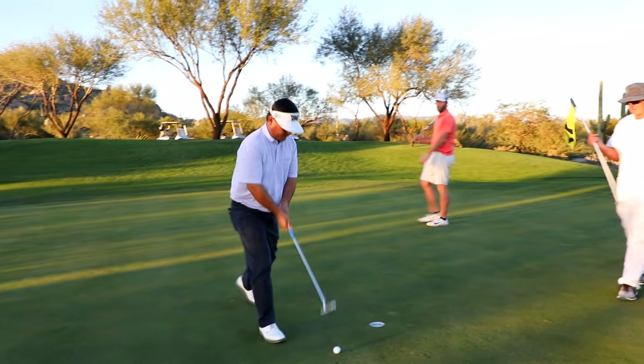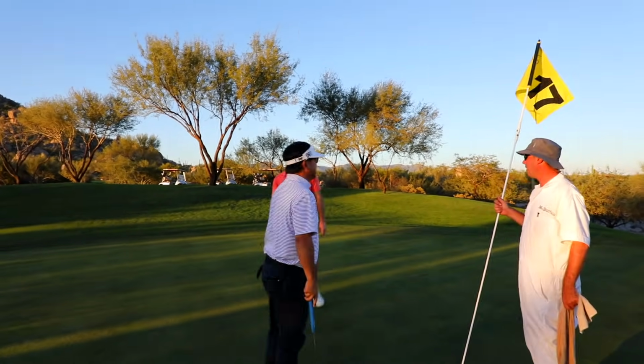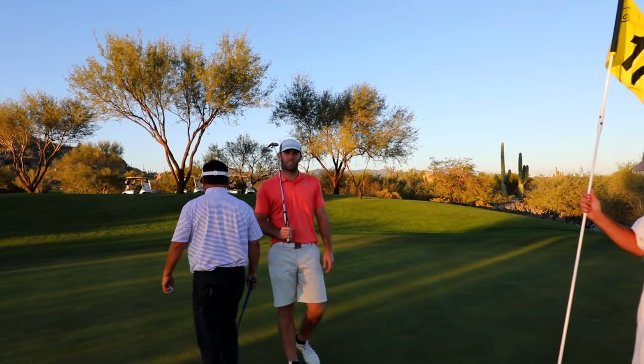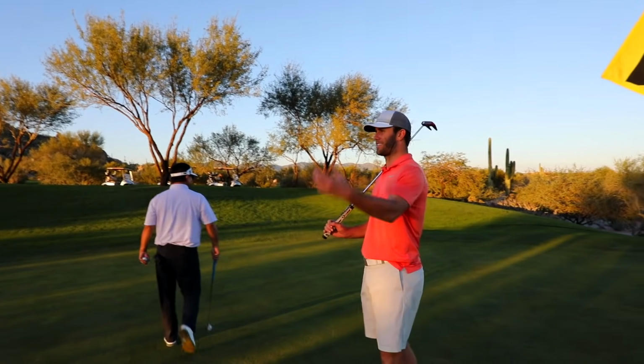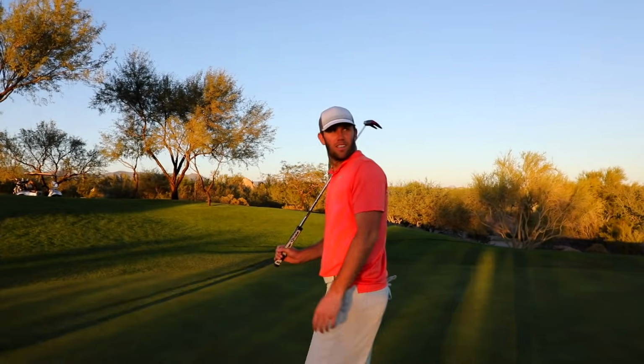All right, moving on to hole 18. How do we feel about hole 18? Pretty solid. Oh, good finishing hole. One of the best ones, yeah. One of the best finishing holes. That's what I like to hear. We got the sunset coming down. Water all up the right side. Water? Oh, yeah. Oh, boy.